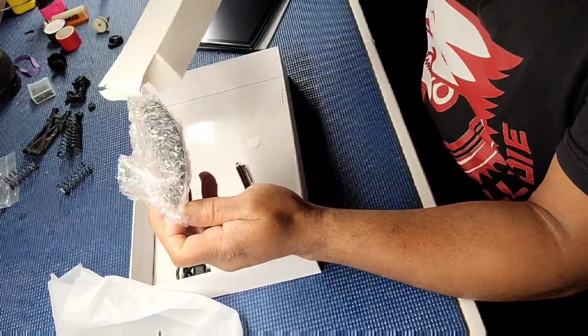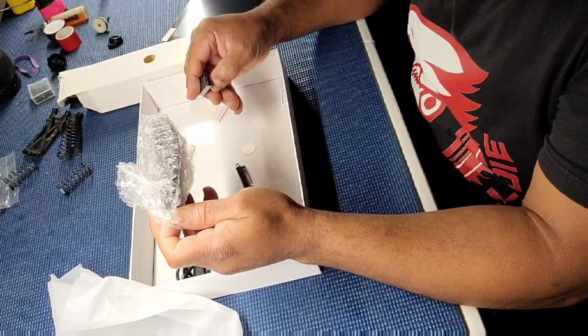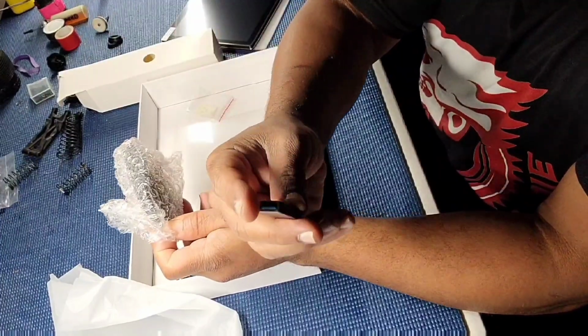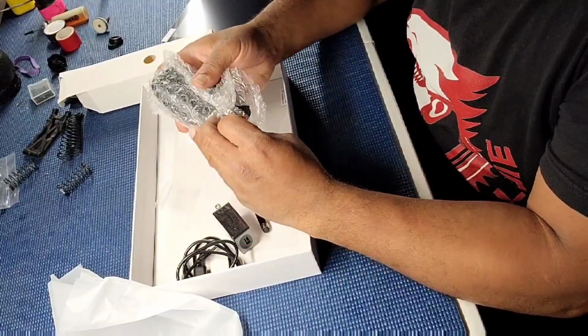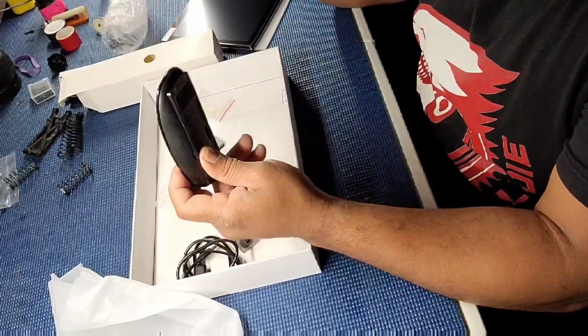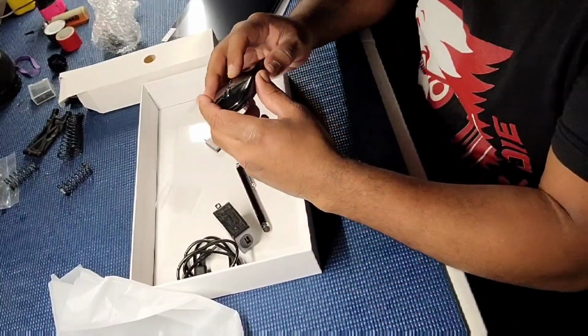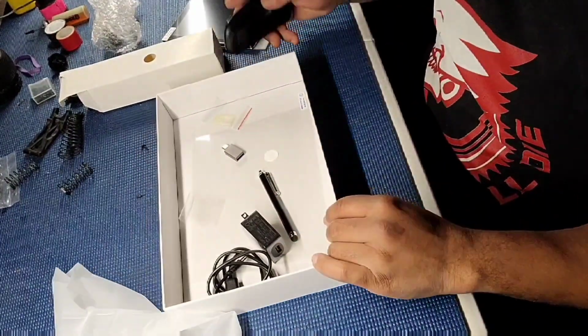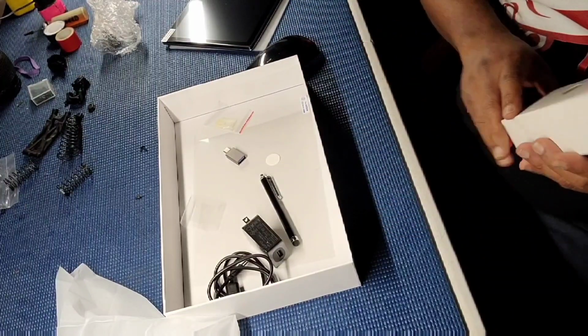And another reason that I chose this one here. Oh, a USB to C adapter. Okay. But another reason I chose this one is because it comes with a mouse. So for $130 or $127 off Amazon, it came with all that.